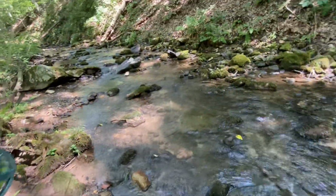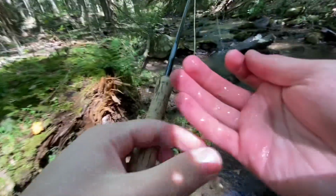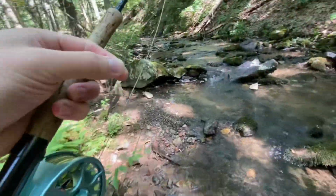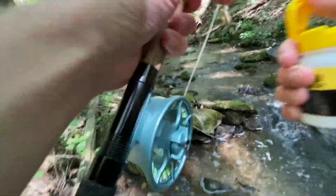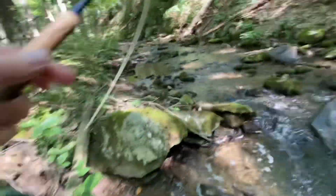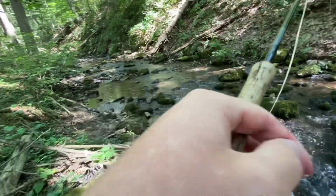Wow, that was fun. So, yeah, 4 brookies now. I guess that isn't too bad, but no big ones and not a lot of other strikes. You know, the fish are few and far between, it seems like. But when we do find an active fish, it seems like they're really eating it well, chasing it down. We haven't been missing too many.